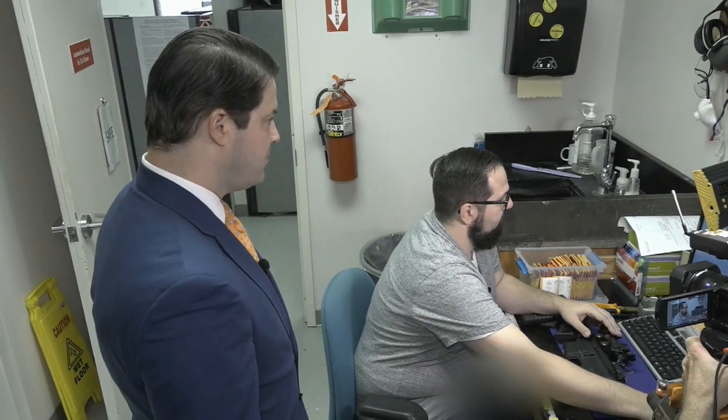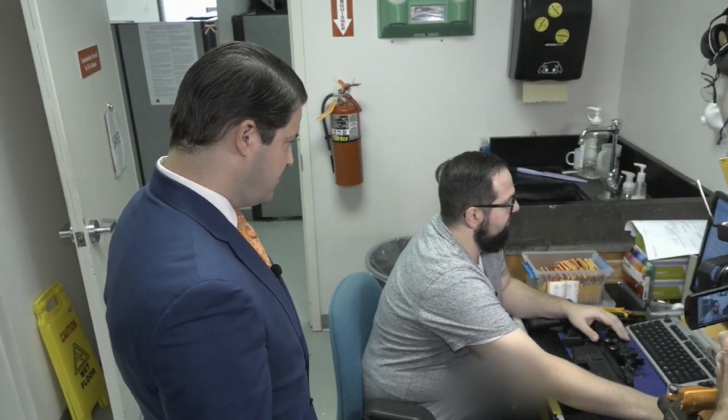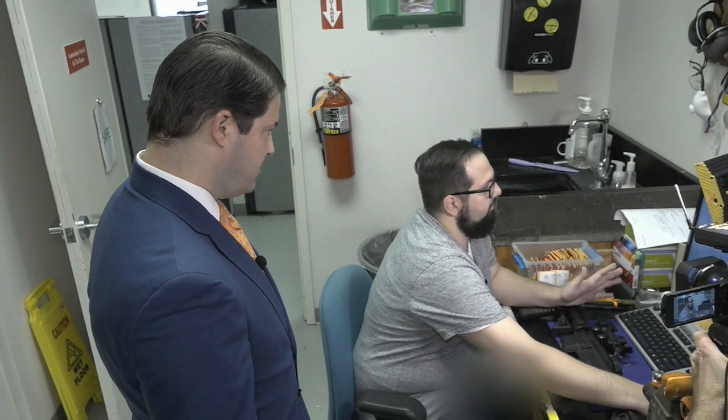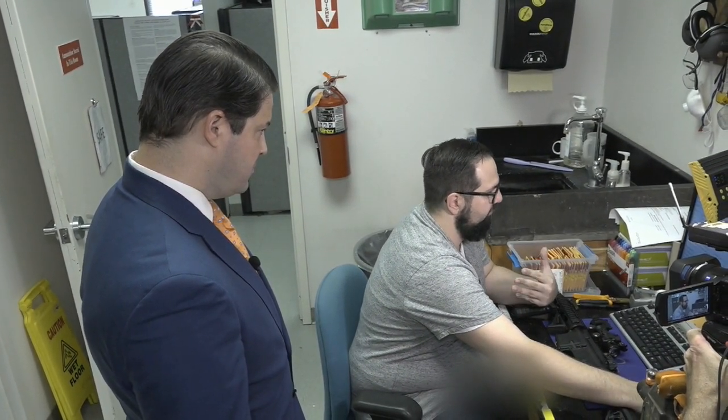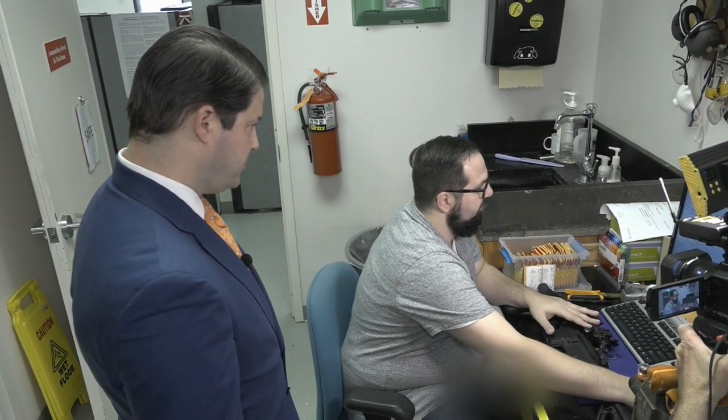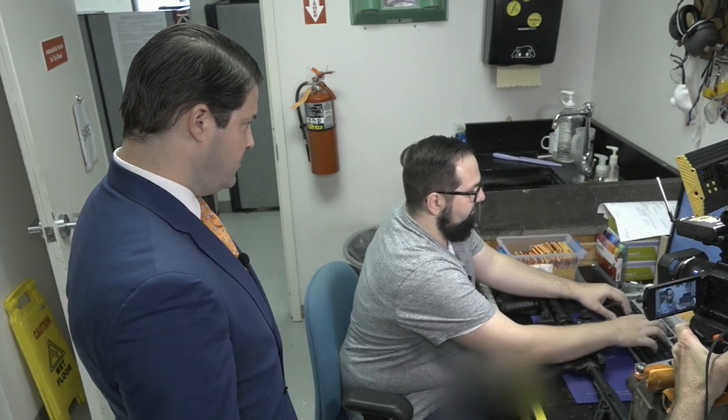So this is the matrix panel that I use to fill out the information. It's going to ask me who the examiner is, which is me, the item number, the date that the gun was collected, the date I examined it, and so I start filling it out.